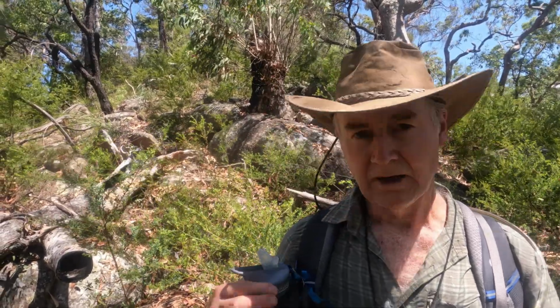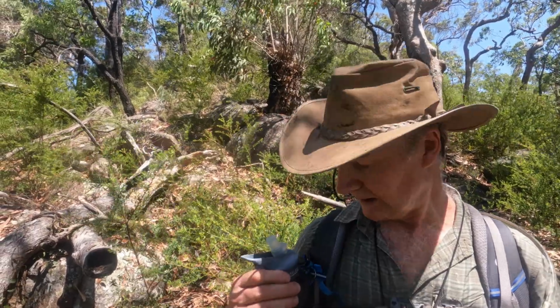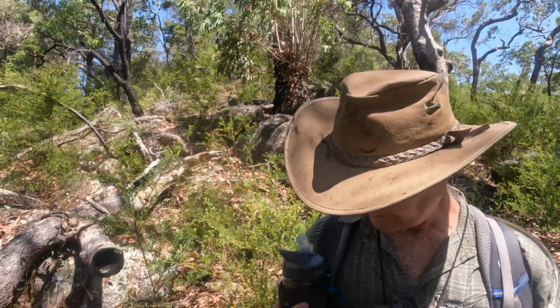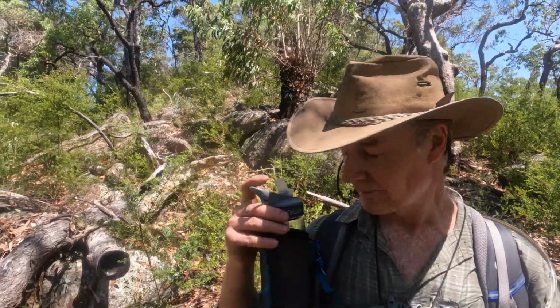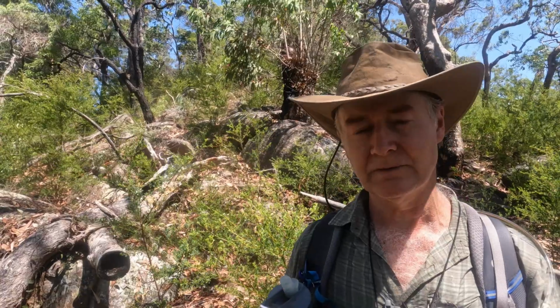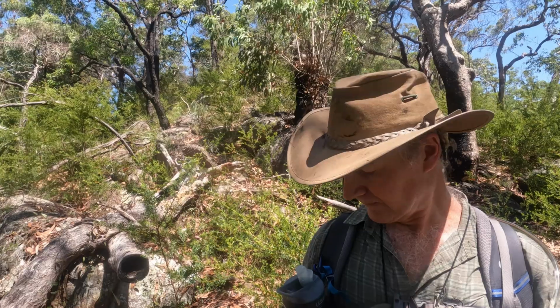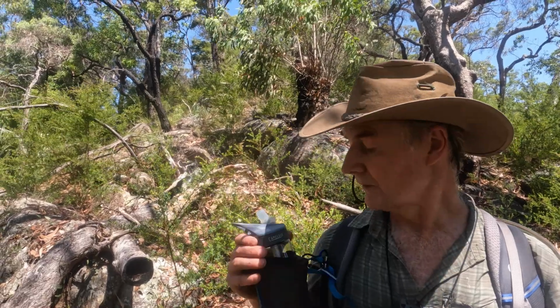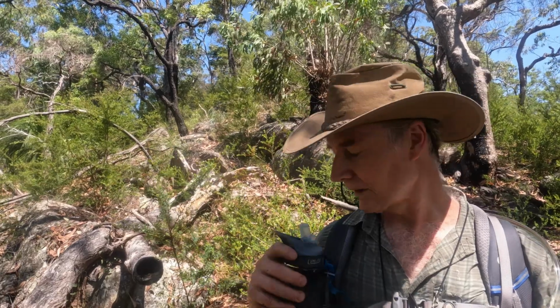I used to have a Montbell 750ml bottle here, and this is the Gossamer bottle holder. And taking the bottle out of this and putting it back in was a bit of a hassle every time I wanted to drink. But I've just bought this Camelbak, which has got a straw in it. So now I don't need to worry about that.